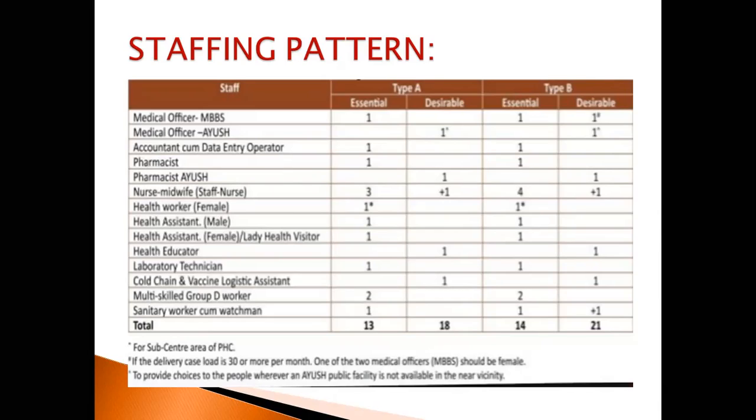So this data entry operator, also the accountant, we need one. Essential means it is compulsory that he should be there, so we need one in both type A and type B. A pharmacist also, we need one in both type A and type B. So it's compulsory, at least one should be there. Then a pharmacist for Ayush also, we need one.